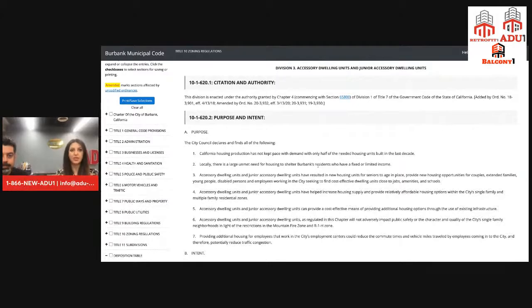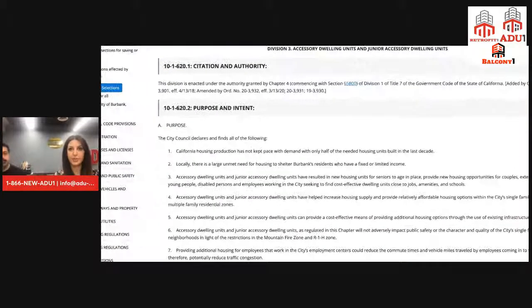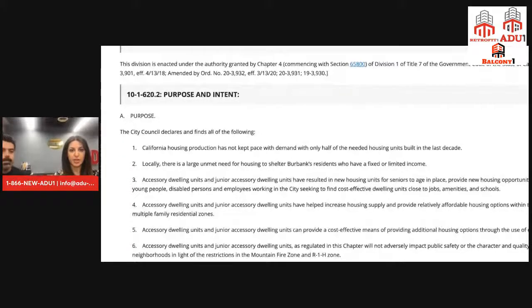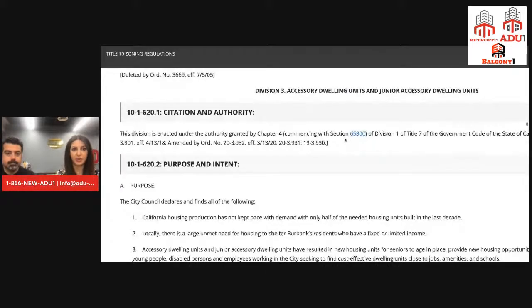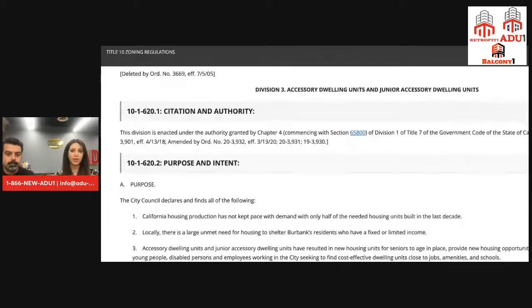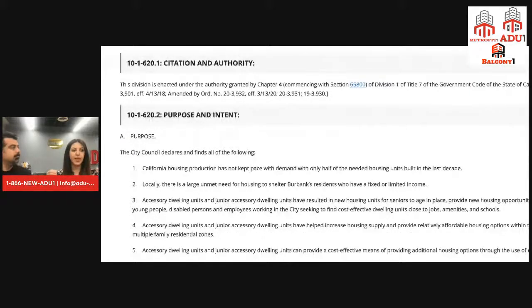Okay, thanks, David. So you should all be able to see this. I will zoom in a little in case that helps. Yeah, so this is directly from Burbank's Municipal Code, Division 3 for ADUs and junior ADUs. And as always, I will describe both the rules for single-family homes as well as multifamily properties, since there are a lot of differing rules for both. And that's pretty cohesive across California with the differences.